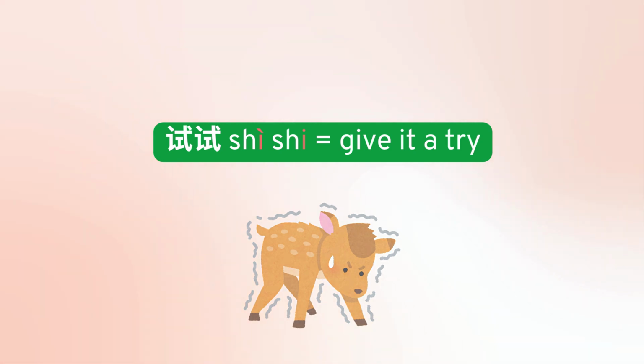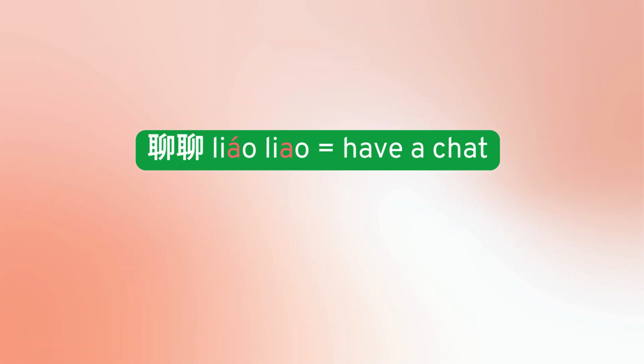试试。聊聊，聊聊 means have a chat. 聊 by itself means to chat, but 聊聊 makes it sound like a friendly, casual conversation. Let's pronounce it. 聊 second tone, together 聊聊，聊聊。Here's another really useful one.